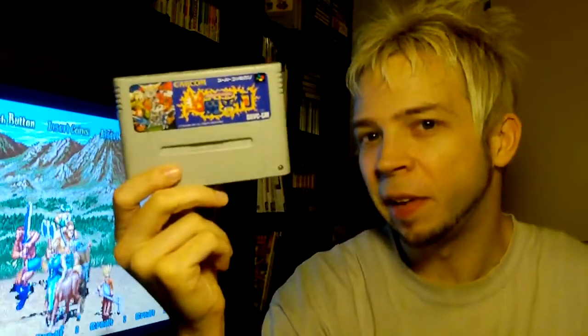And I also got this little baby here. This is Cho Makaimura for the Super Famicom, which is Super Ghouls and Ghosts, I believe, on the Super Nintendo. And this game I had when I was a kid, so I played it a ton. I figured I'd get the Super Famicom version because it was again 100 yen, and it's not in the greatest condition or anything, but I just wanted to play the game, so Cho Makaimura for 100 yen I couldn't pass up.